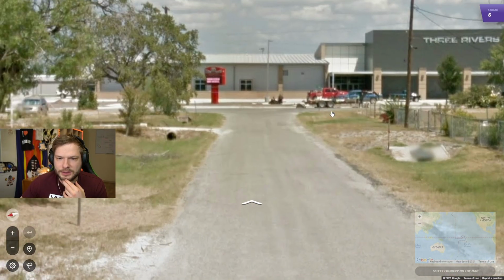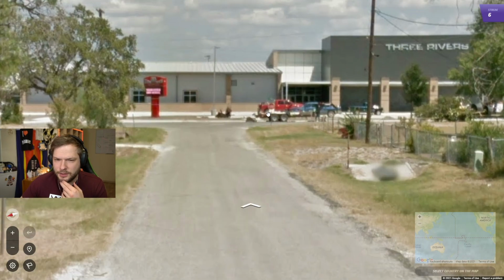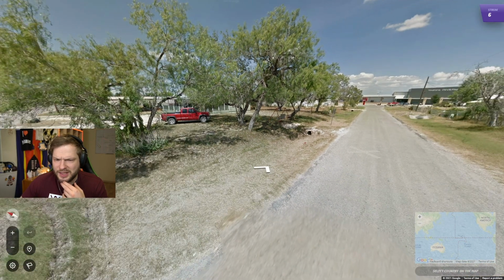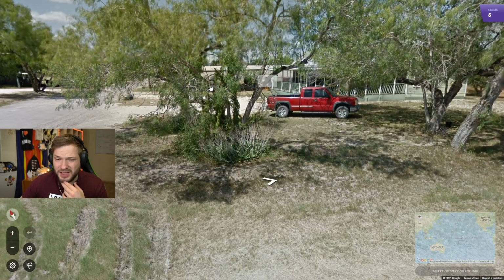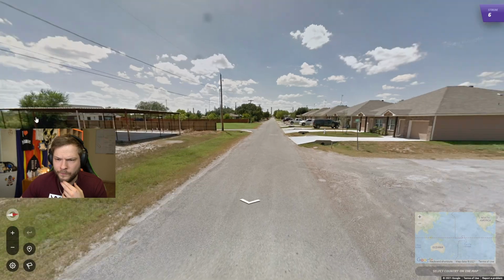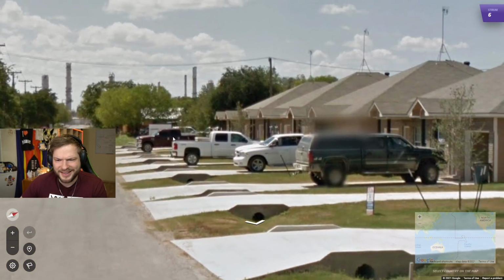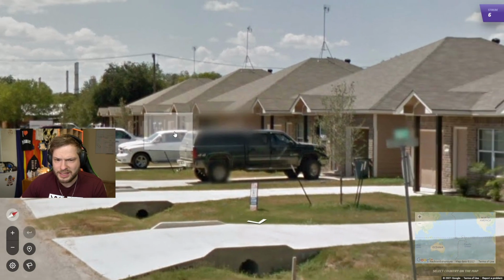Three Rivers. We have a stop sign. This looks quite American. These big trucks. I struggle sometimes to tell America and Canada apart. They are very similar to me.